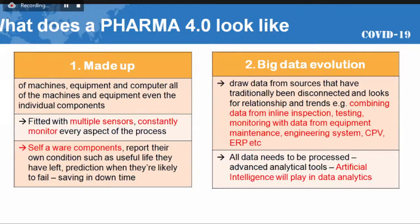Dan yang nggak kalah pentingnya ketika kita masuk ke Pharma 4.0 adalah mengenai big data. Yang sekarang kita mungkin masih terpecah-pecah antar bagian, dari mulai produksi, inline inspection, testing, monitoring, engineering, semuanya masih terpecah-pecah. Nah, ke depan di Pharma 4.0 ini akan dikumpulkan menjadi satu kumpulan big data, dianalisa menggunakan artificial intelligence, dan juga algoritma yang akan membantu kita untuk mengeliminasi ataupun menghindari terjadinya masalah.